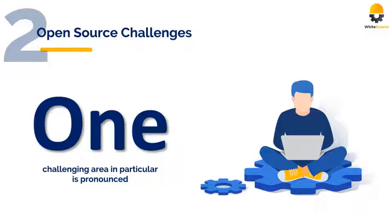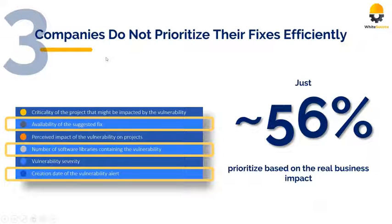So you have to make sure that you can actually distribute this open source. But when we went to developers and to developer leads and actually asked them what is the most challenging part, it was definitely security. And you can understand why. And the last thing that we've actually learned is that companies don't really prioritize their fixes efficiently.